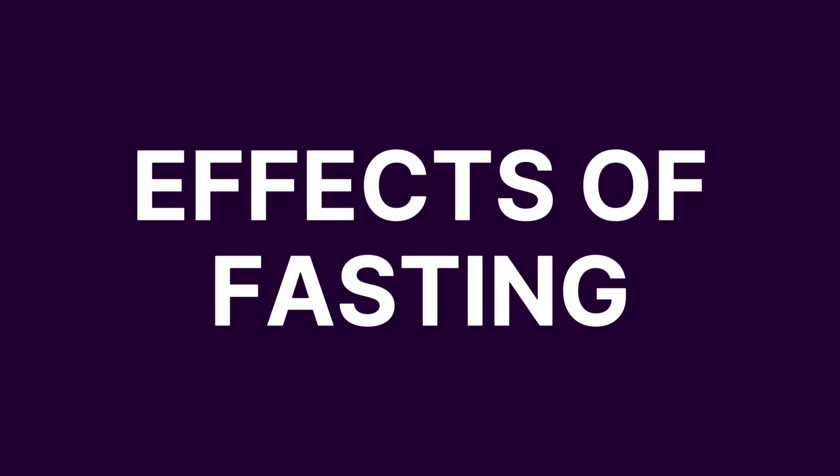Another great thing about fasting is that it's flexible. You choose when to fast and when to eat according to your own schedule. And when your schedule changes, you can change the times that you fast as well. So, what are some of the changes you might expect to see from fasting?